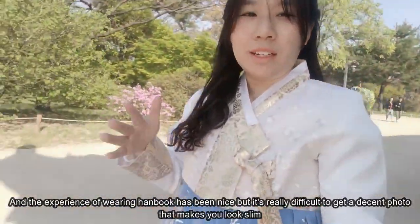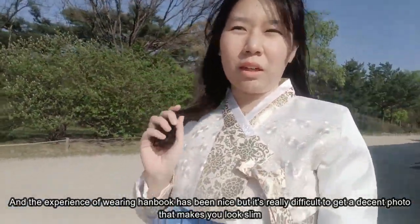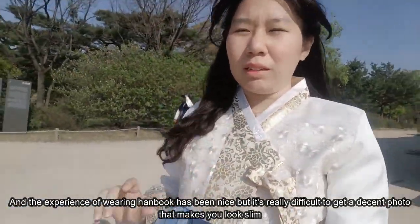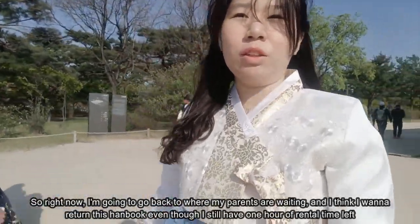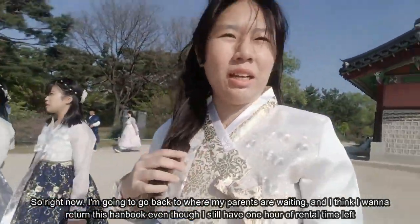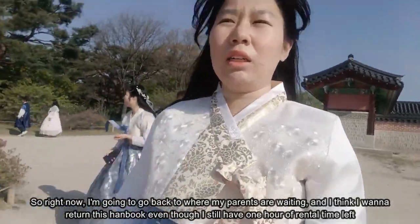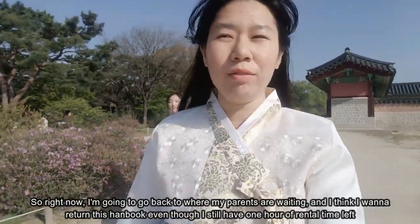The experience of wearing hanbok has been nice, but it's very difficult for me to get a decent photo that makes me look slim. So right now, I'm gonna go back to where my parents are waiting, and I think I want to return this hanbok even though I still have like 1 hour of rental time left.